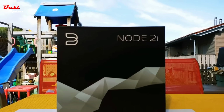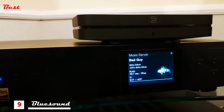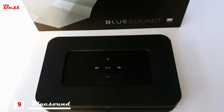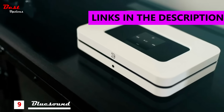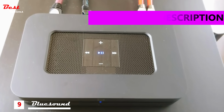In number 9, we have for you the Bluesound POWERNODE 2i V2 wireless amplifier. The improvements made to the POWERNODE 2i are similar to that of the Node 2i. Outwardly identical and using the same 32-bit to 192 kHz DAC and 60 watts hybrid digital amplification system, it is difficult to understand how the sonic differences can be so pronounced.